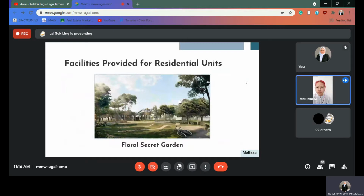For the facilities provided, we provide a green area which is called the Floral Secret Garden. It embraces the development concept of Floral Indah, which is small secret garden for community, which allows residents to effectively enjoy fully the green area and to interact with other residents. We also provide gazebos, bicycle lanes, and jogging tracks for residents to enjoy. And this green area promotes a child-friendly urban landscape and is planted with lush trees and flower bush, which displays more greenery. Now I will pass on this presentation to Sokling.